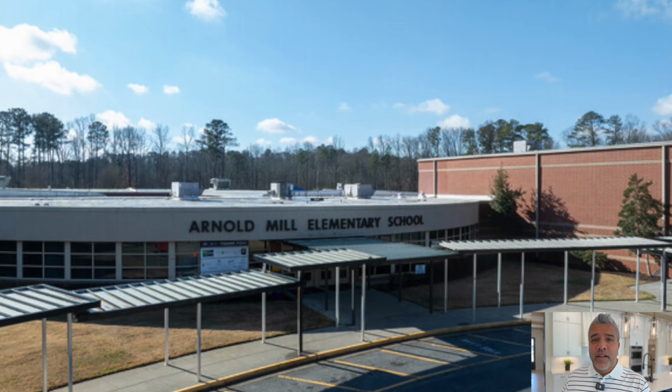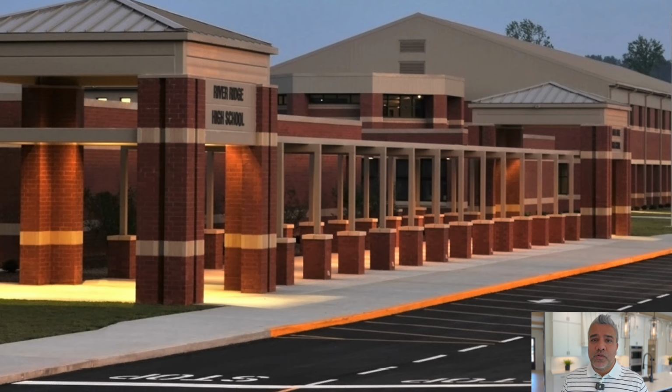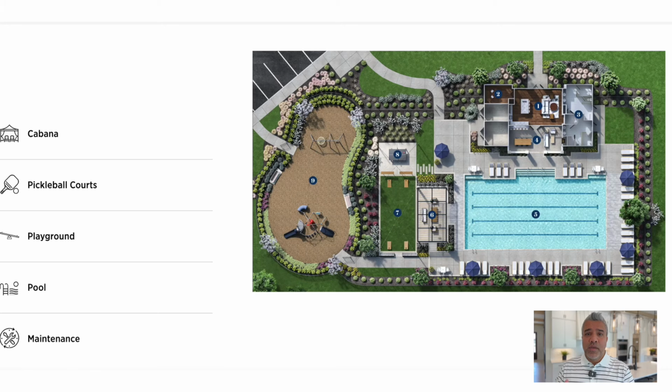Now you may ask, what are the amenities in this neighborhood and what are the schools? The schools are Arnold Mill Elementary, which is right next door. You have Mill Creek Middle School and River Ridge High School. Phenomenal schools. Also in the neighborhood, you will find a swimming pool, pickleball court, a playground, lots of green space, a cabana that you will absolutely enjoy.